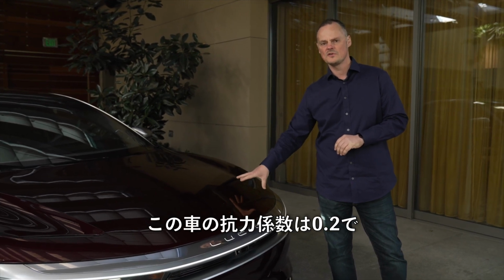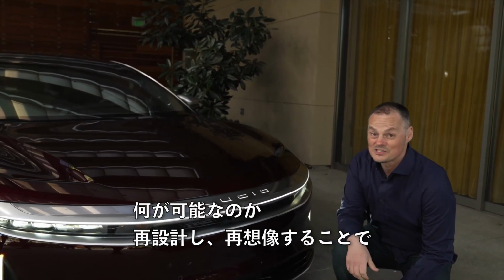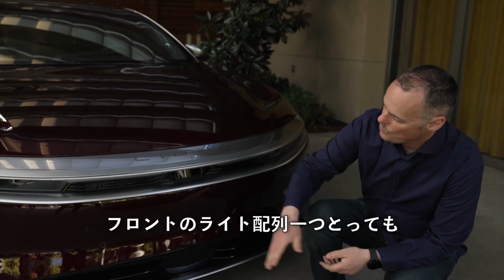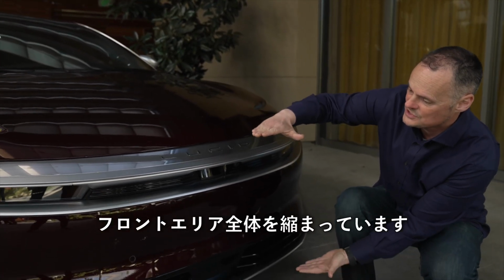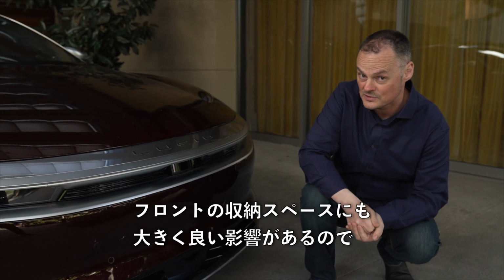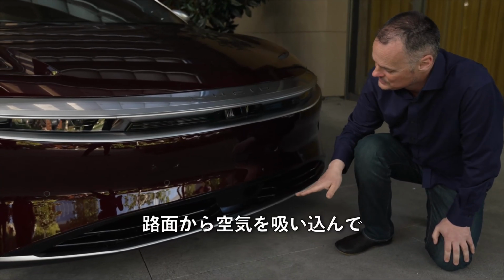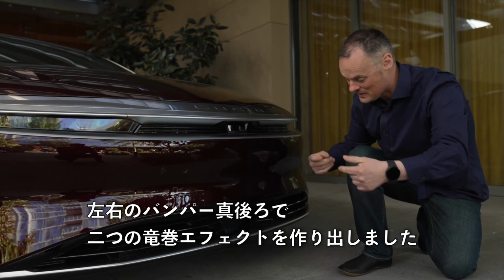So this car has a drag coefficient of 0.2, and a lot of technology had to go into achieving that. But in redesigning and reimagining exactly what's possible, they've also changed the entire architecture of how they think about the car. Sound dramatic? Well, just consider this light array at the front. In order to achieve this, which crushes the entire front area here and massively positively influences not only the aerodynamicism of the car, but also the available storage in the front, they had to completely redesign the way that headlights work.